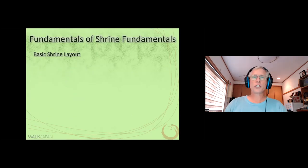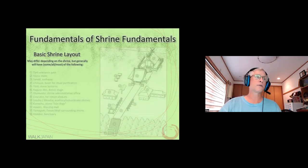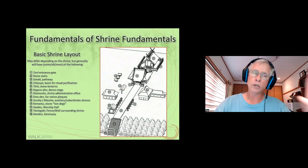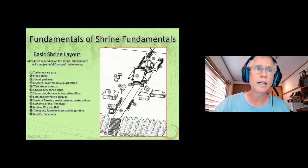Next, we'll move on to Shinto, but like talking about temples, we need to talk about the fundamentals of shrines. When you go to a shrine, they will have all or some or most of these characteristic features. They'll be entered through a torii, and we'll talk about this because this is an important clue as to the shrine's background. You'll often have stone stairs. You'll have the sando, the pathway leading up to this.